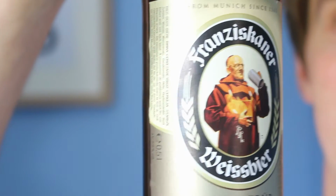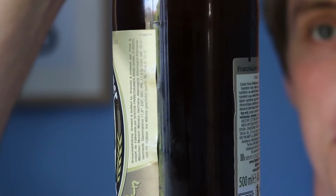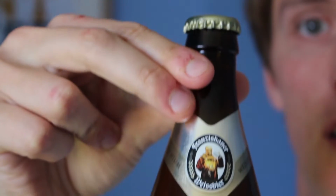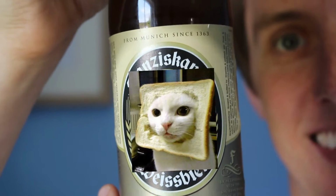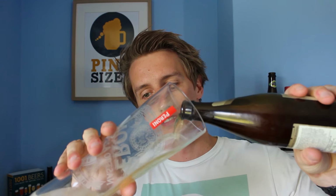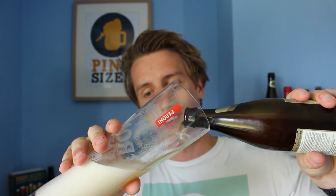There goes a Franziskaner Weissbier label. You're probably very familiar with it. Yeah, it's super cloudy. 5%, 500ml bottle. Little Munkus, he's holding some sort of bread cat. Now I've been warned about the head. Oh my god. Yeah, I was reading a lot online about the explosive head of this beer. I mean, that's fantastic. That's what a wheat beer head should be.